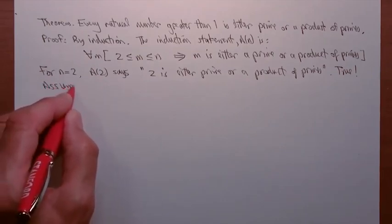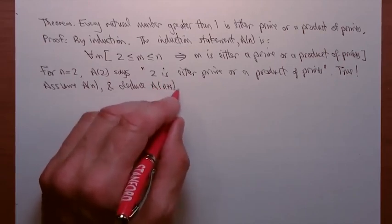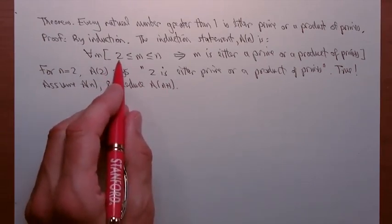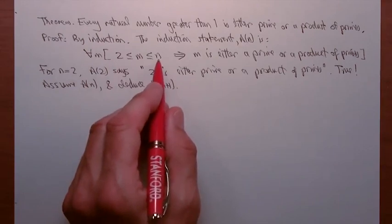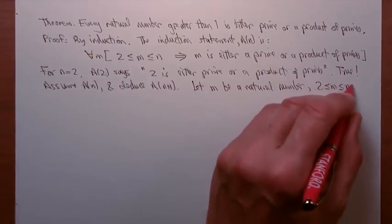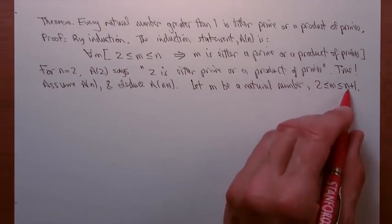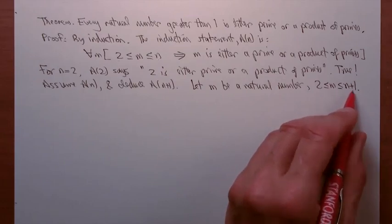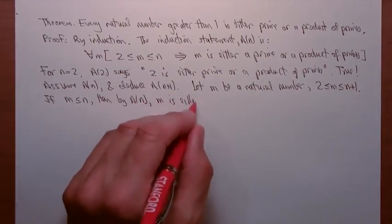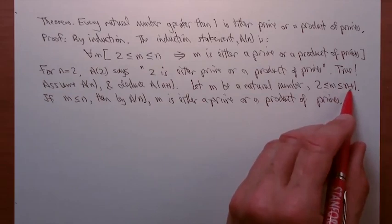Now we're going to assume A of n and deduce A of n plus 1. Well, A of n plus 1 is going to talk about all numbers m between 2 and n plus 1. So let's look at one of those m's. Let m be a natural number, 2 less than or equal to m, less than or equal to n plus 1. Well, if m is less than or equal to n plus 1, m is either less than or equal to n, or m is equal to n plus 1. If m is less than or equal to n, then by A of n, m is either a prime or a product of primes. The only other possibility is that m equals n plus 1.